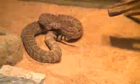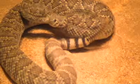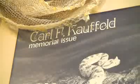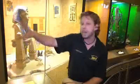The Staten Island Zoo back in the 60s actually had held the record for the largest rattlesnake collection in the world. And we are sort of striving toward that. That's not our goal. Our goal is not to say, hey, we have the most or we have the biggest or anything like that. But what we really want to do is bring the Carl Caulfield name, the era, back and really pay homage. We redid his office with a lot of his actual things that he used.